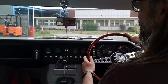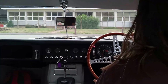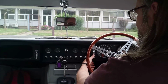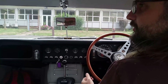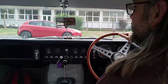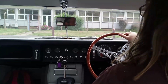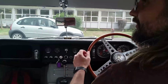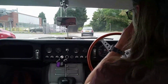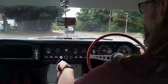A massively long bonnet out ahead of me, which you're always slightly aware of when you're driving one of these. We'll turn the choke off now, she seems to be running well enough. If people could just stop stopping in front of me, that'd be good. Lovely whine of the transmission.